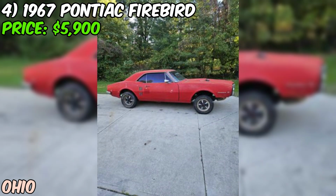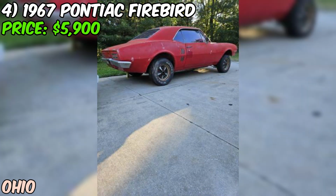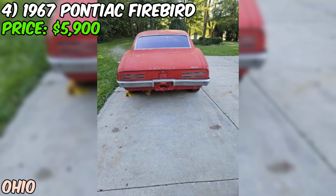Now, let's talk about the condition of the car. The seller rates it as fair, which is a bit of a red flag. It's hard to say exactly what that means without seeing the car in person, but it's safe to assume that there's going to be some rust and other issues to contend with. The odometer reading of 1,000 miles is also a bit suspect. It's possible that it's rolled over, or that the odometer was replaced at some point.